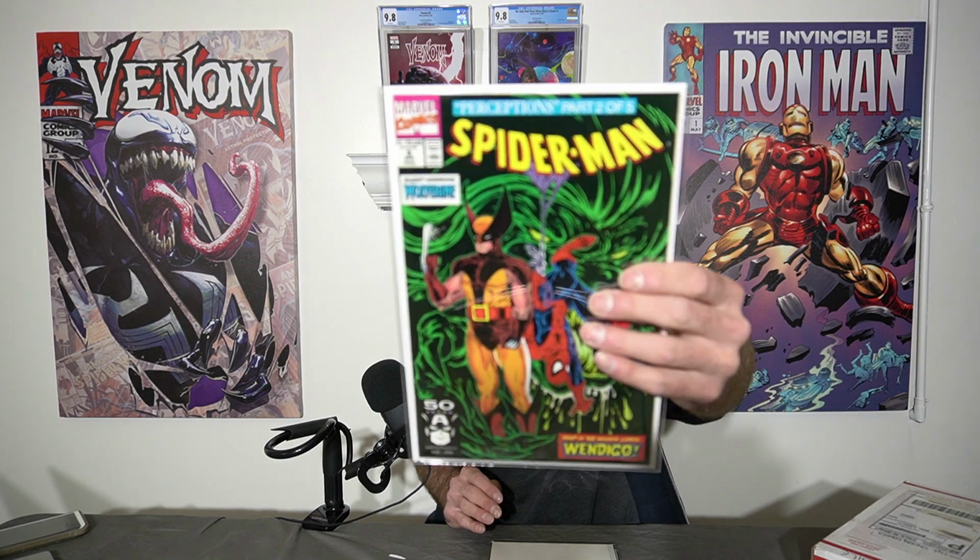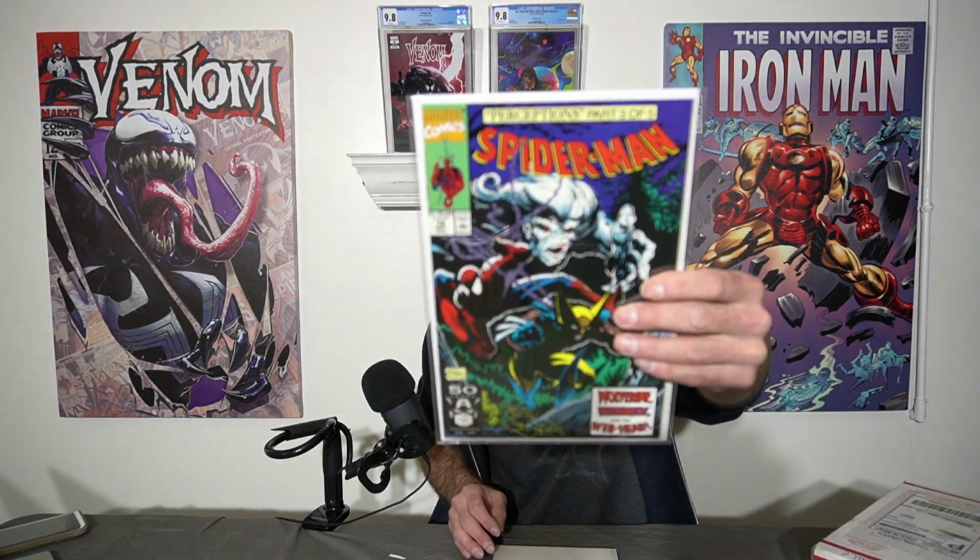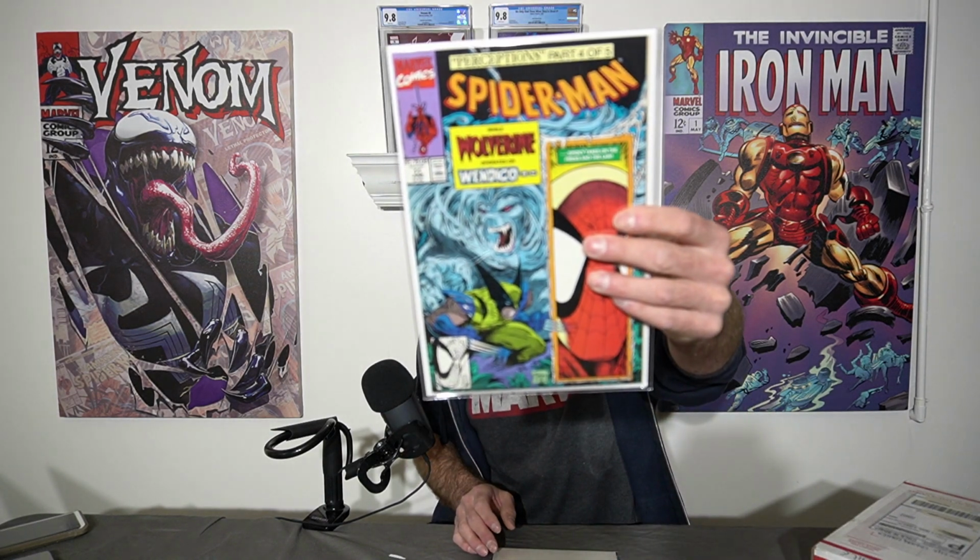Dude, that one's sick, dude. The Wolverine Spider-Man. That one's always a really cool cover. I've always liked that one. Okay. It's number nine. Here's this one right here. Number 10. Okay. That's a dope cover with the Wolverine, Wendigo and the Webhead. There's that one.